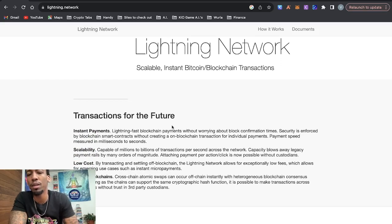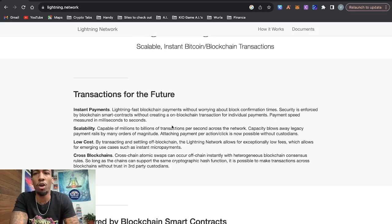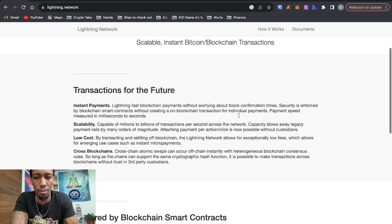The reason why Bitcoin isn't practical to accept in, let's say, a restaurant or a convenience store is because what if a person tries to send some Bitcoin that they don't have and then they walk out the store? Given that the mining and the block rewards and the whole process happens every 10 minutes, it could be a situation where after you leave the store, you realize, oh, that person didn't have the Bitcoin and now they just got the product for free. So this offers instant payments without worrying about block confirmation times, and security is enforced by blockchain smart contracts without creating an on-chain transaction for individual payments.